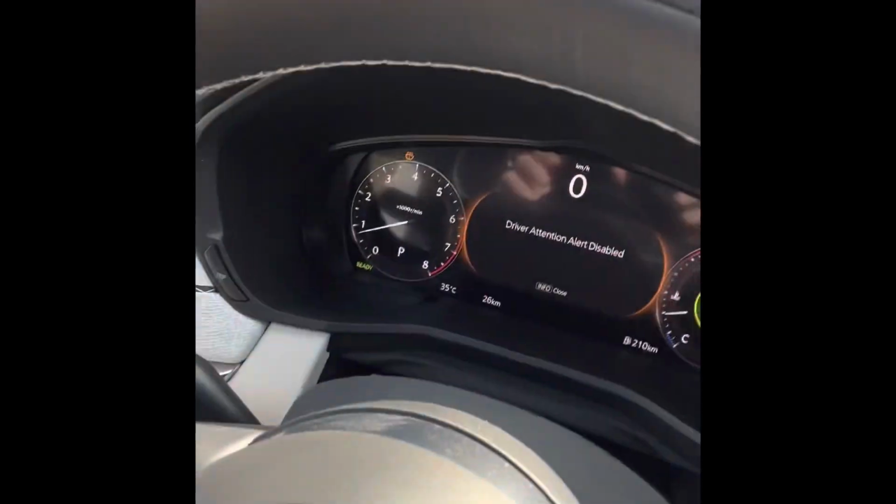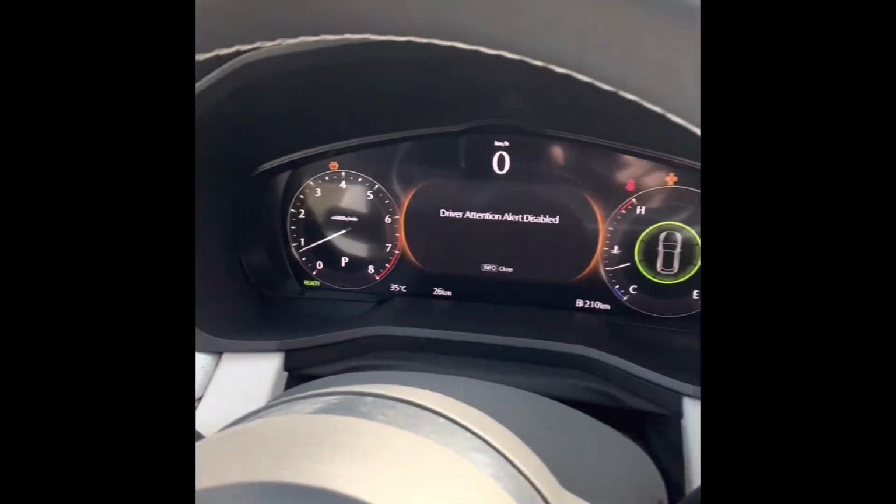So finally got to start up this bad boy. It actually doesn't make too much noise. It's super smooth, and the first thing I noticed just moving it in the parking lot is the turning radius. It's unbelievable how sharp the steering wheel turns, and for such a long car, it has such a short turning radius. So I'm really impressed with that. Here we have the digital dash, which is really nice, very premium looking.